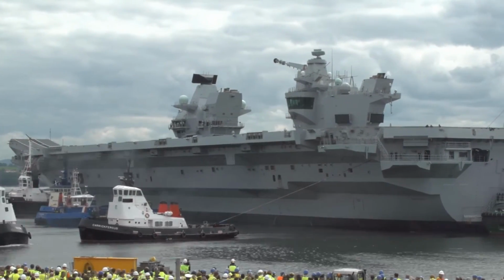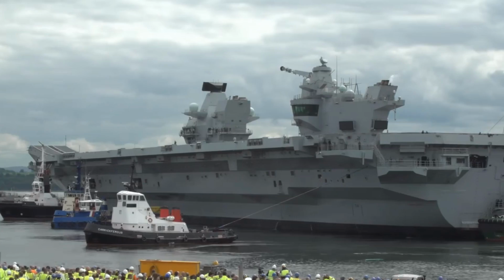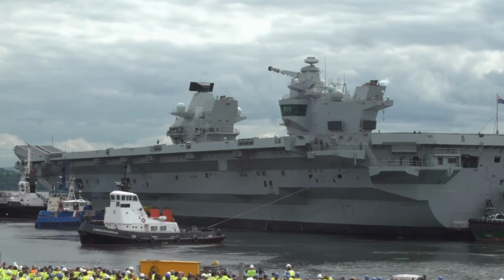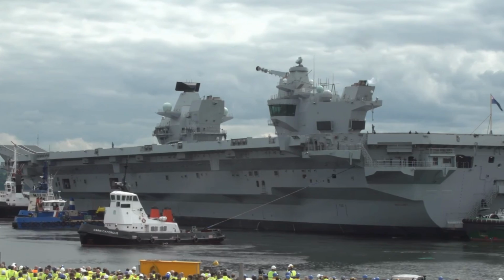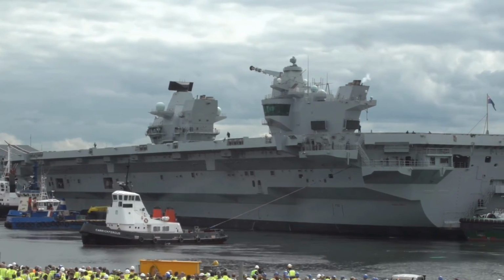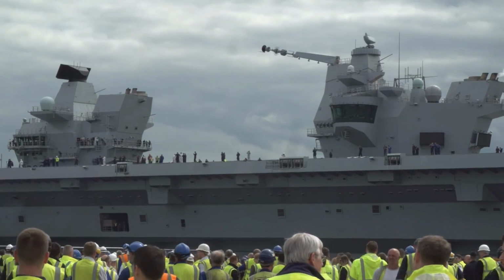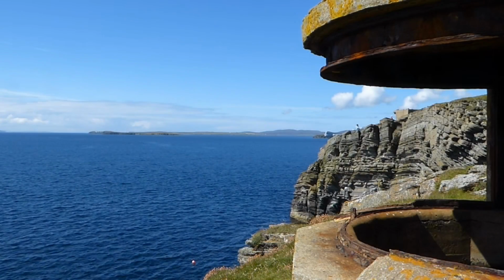Now, obviously we've been producing these things for quite some time. It's taken many years to get them onto the water, and I personally bring a little tear to my eye seeing these things come out of port. To have a name like Queen Elizabeth, you need to be the utmost standard in naval class for the Royal Navy, and she is definitely fulfilling that task.